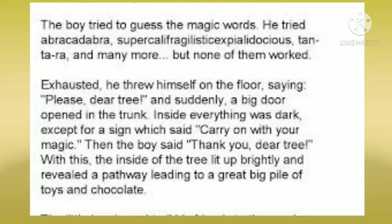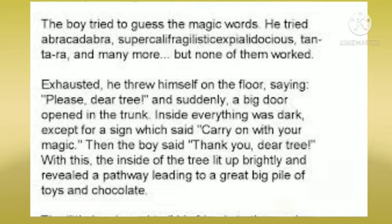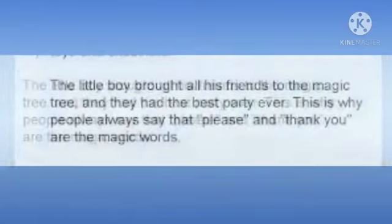And what happened? The tree opened to reveal a great big pile of toys and chocolate. How exciting it would be, isn't it, children? A room full of toys and chocolates just because he has used his magic words. And what are those? Please and thank you. And let's see what happened next.